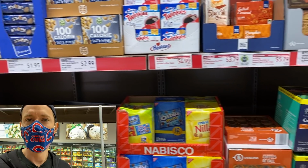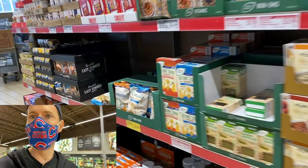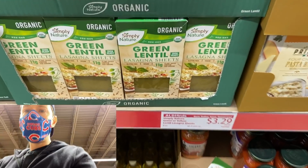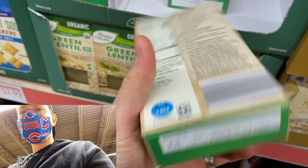Trust me. More Aldi finds and seasonal items, and my eyes just bugged out of my head. I've never seen this before, you guys. Look at this. It's green lentil lasagna sheets, $3.29. Let's hope this sticks around. Hello, look at these ingredients here.